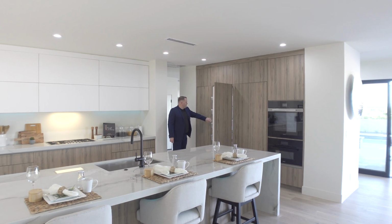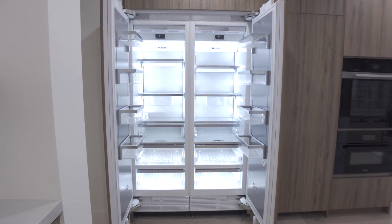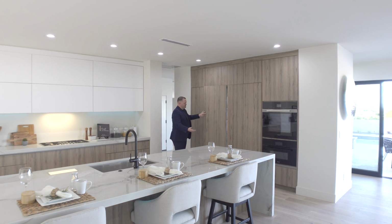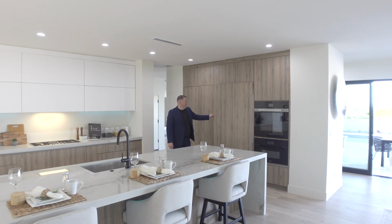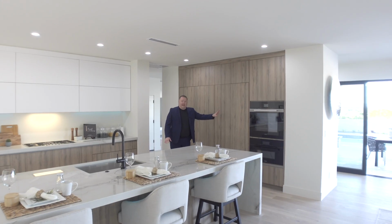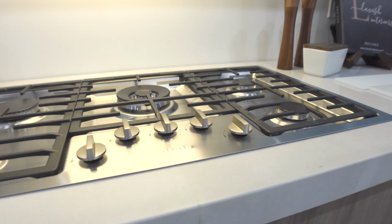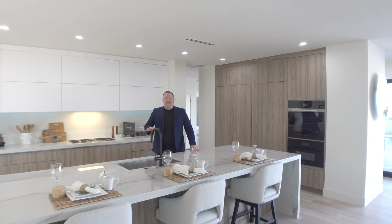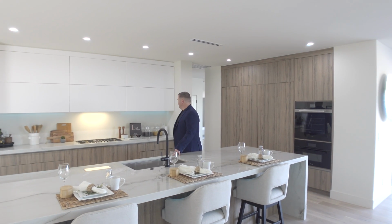You've got a double-sided fridge here. You just press and they open. No handles because you don't need them. You just press in and it opens up for you. Freezer on this side. The fridge, oven, microwave, and cooktop are all Miele appliances. The dishwashers are Decor, really top of the line across the board in this gorgeous kitchen.